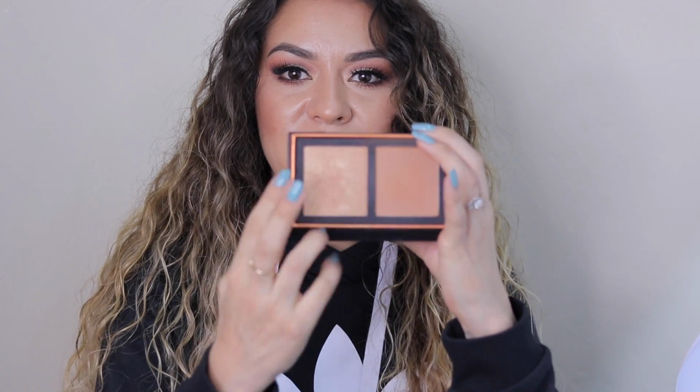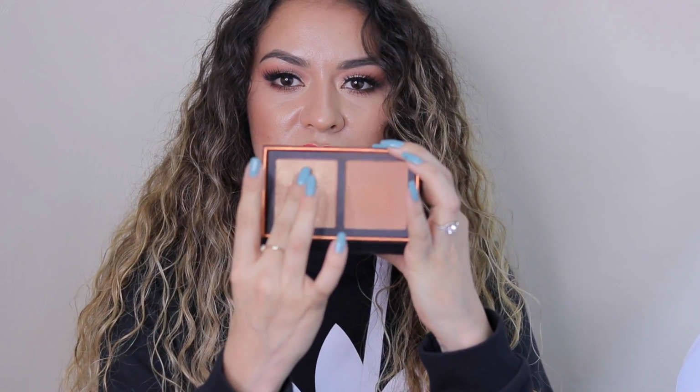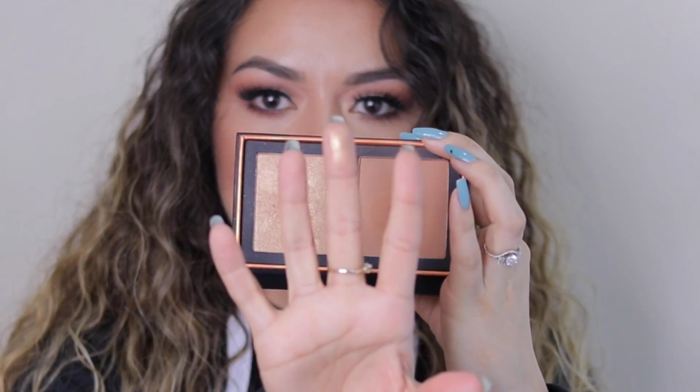And the highlighter is very gold toned. It's super gold. I think if you're fair skinned, you might not be able to get away with this, just because it is very gold. I think it'll look good on people with medium to deeper skin tones. I would say right now I'm kind of light medium and I can still get away with it, but I have to be careful.